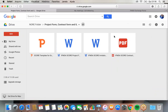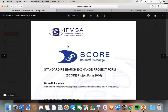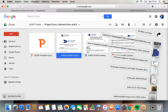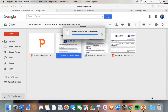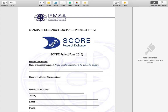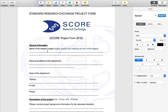Here is the project form. Here you can find the project form. I'm going to open it for you. You and the professor will have the responsibility. In the case that it's just you in your university, maybe you can have a student from that university that's going to approach the professor and look for their research project.